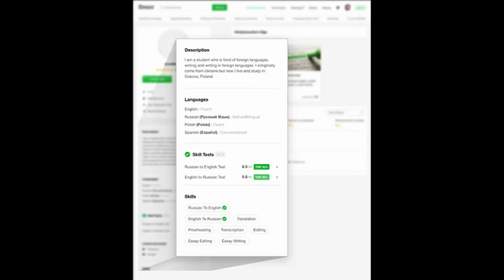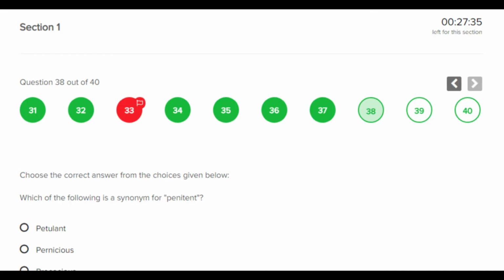Whenever you start a test, just simply copy that question and paste it on Google. You will find a lot of flashcards with answers. Then you can simply answer the Fiverr test and you can get the standout.